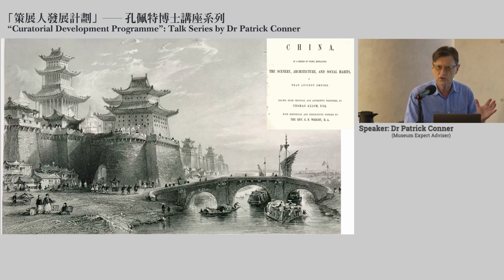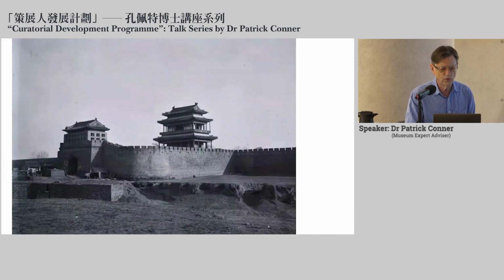There aren't any other views, of course, of Beijing of this gate, but I think I've got the right gate here with this photograph, and you can see how different it is.